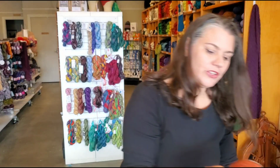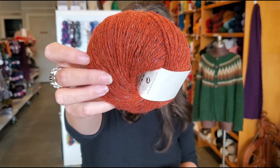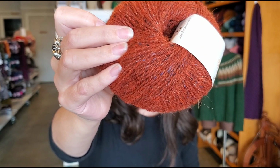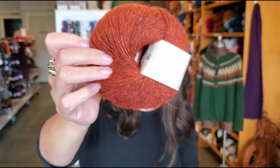Then we move over to Ginger. Lovely orange autumnal color, has lots of beautiful flecking in there. You'll often see a lot of different colors in the felted tweed. I think that's one thing that makes it nice for pairing up for color work. You can sort of pick one of the fleck colors as one of your contrast colors, and that often works really great.